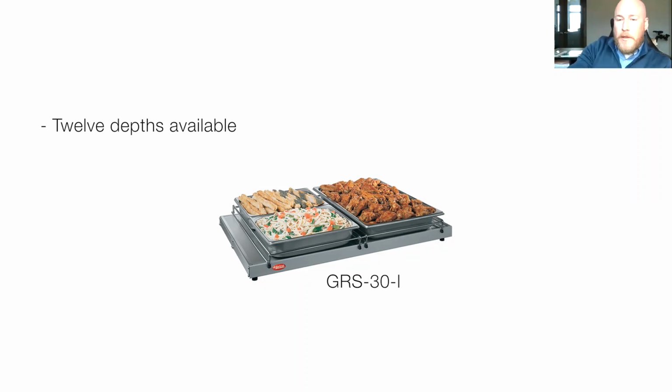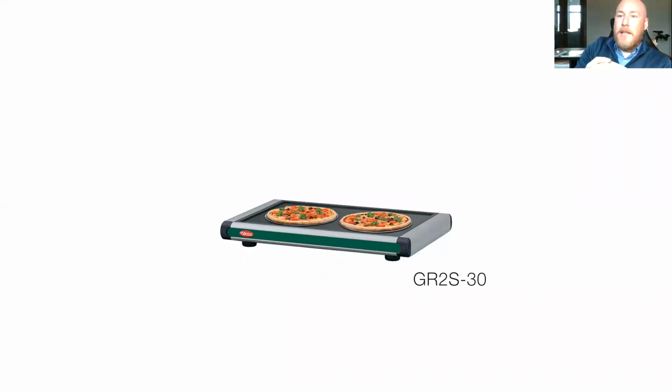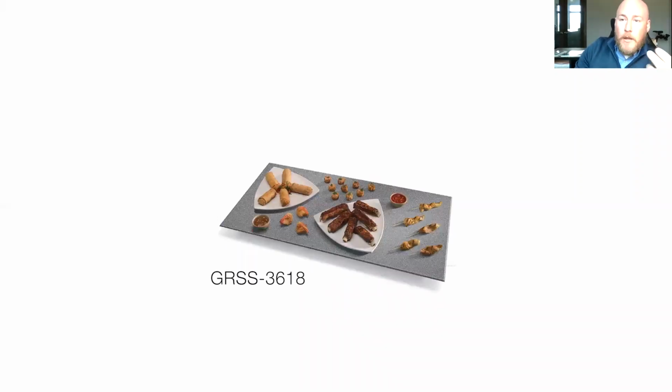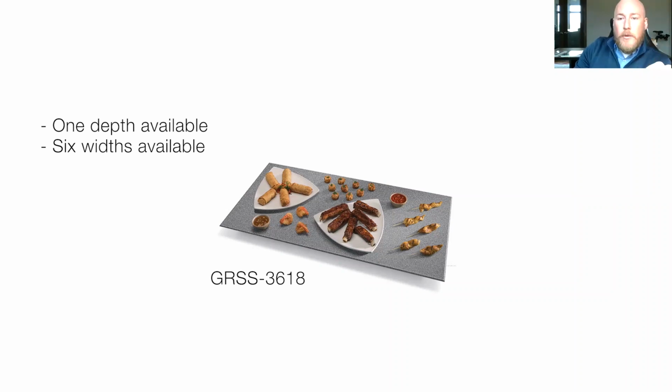So now, although this might give you a better design look, it doesn't give you nearly as many options as the regular traditional GRS does. Same thing goes for the GRSS, which is your Swan Stone version. You're only going to get one depth, and you're actually very limited on the widths of this unit. So, although you get a better look with the Swan Stone, and you can put food directly on all of them, when I'm looking at the GR2 and the GRSS, the look has to be the reason I'm buying it. If there's a particular size and dimension, I'm going to go with the GRS because it's going to give me exactly what I'm looking for.